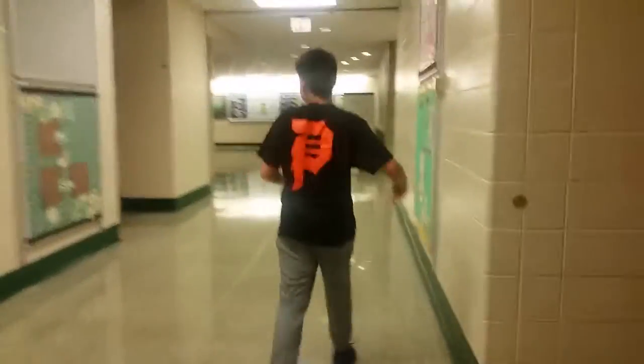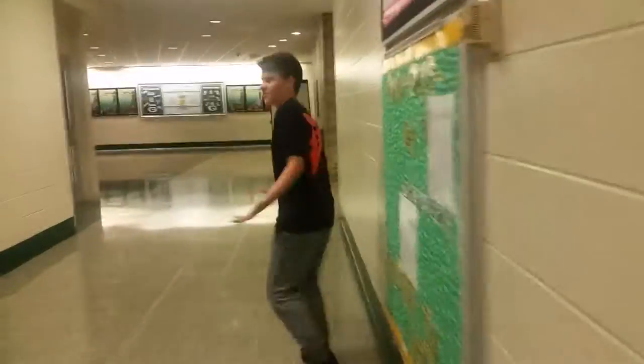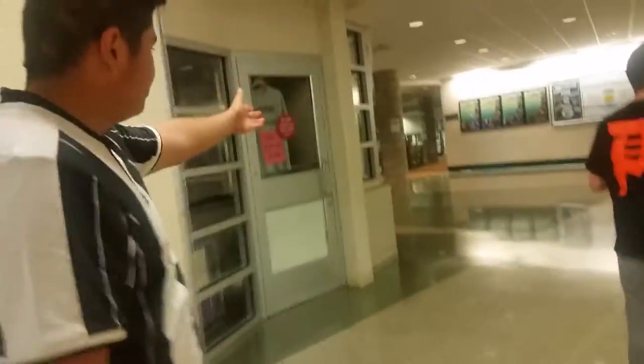This is like the main lobby. I don't know what to call it. Office. When you get off the buses, you come to these doors right there. Main office. The bookstore. Down there is the guidance office and the theater room. You come to those doors right there. Down here. This is my favorite spot. Oh, this locker's right here, of course.